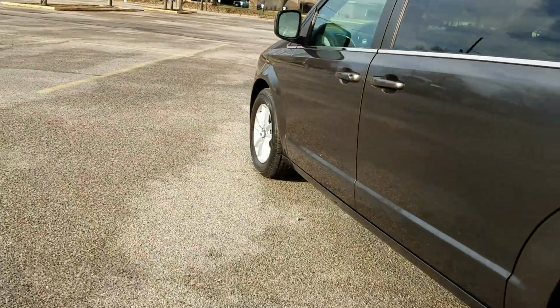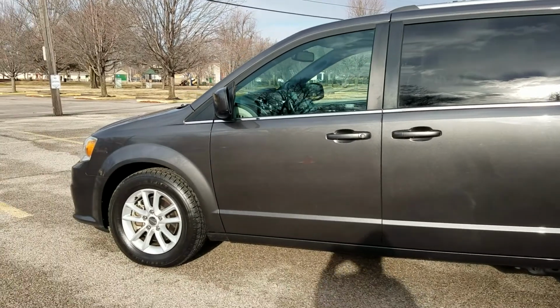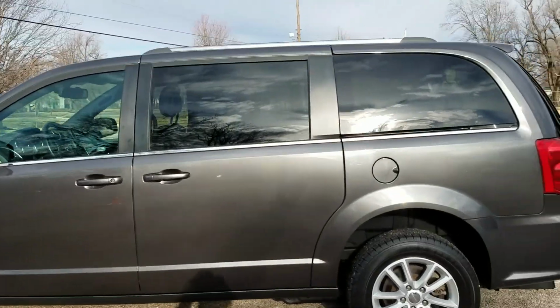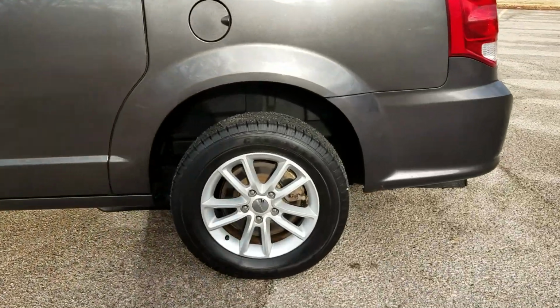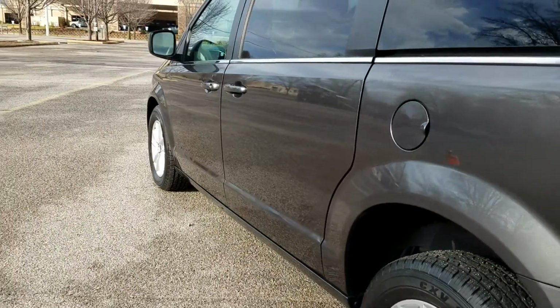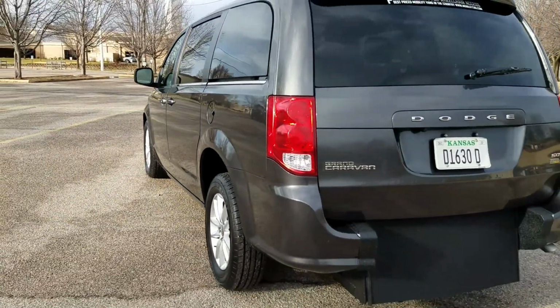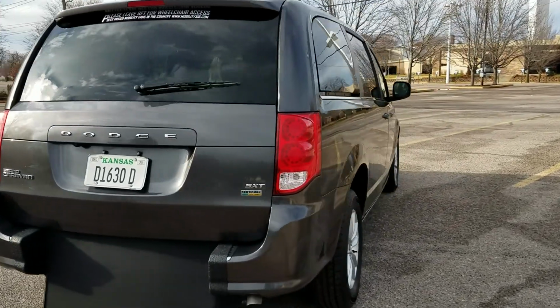I'm gonna do a quick walk around the van. It's in extremely good condition. It's got the tinted windows, alloy wheels. It's got the roof rack in case you want to do any traveling, you need some more storage space. All these tires are darn near brand new condition. There's a lot of tread left on them. And this van's not brand new, but it's not far from it. Very clean, very well taken care of.